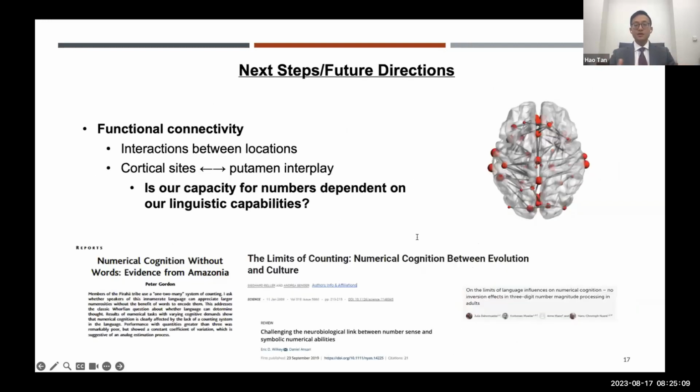And moving forward, I want to continue bridging neuroanatomy and electrophysiology in the context of human number cognition by taking a closer look into how intracranial sites interact with one another. In particular, I want to better understand any potential interplay between cortical sites and the putamen.